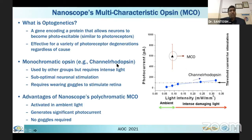We need to know what optogenetics is. Optogenetics is a process of encoding a protein that allows neurons to become photoexcitable.